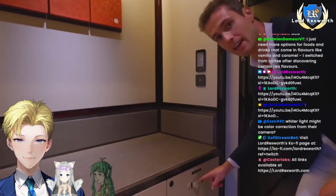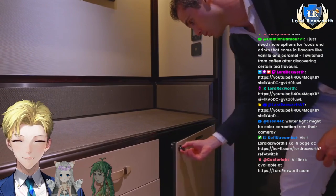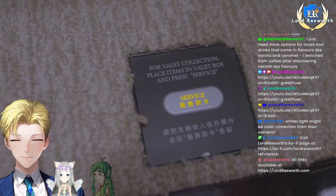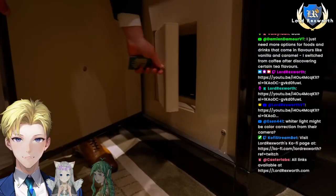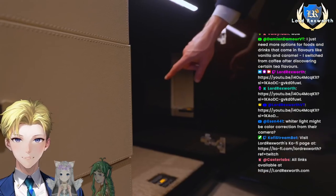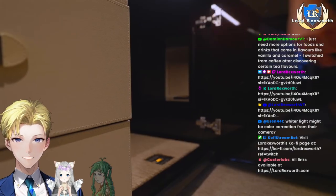Number 1, the valet box. So you push this button, it opens up, you open this, and there's a valet collection box that goes right into the hallway here. So someone can come by without coming in your room and deliver things or pick things up. Very interesting feature, especially in a base level room.